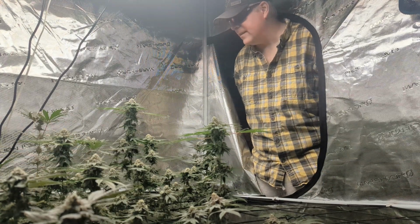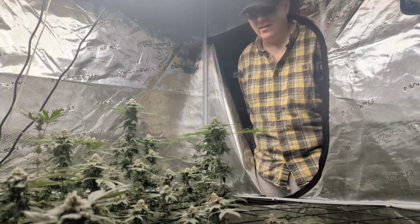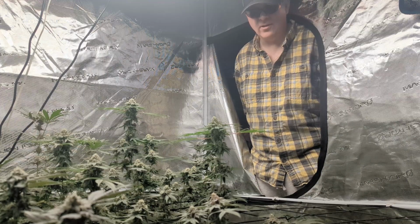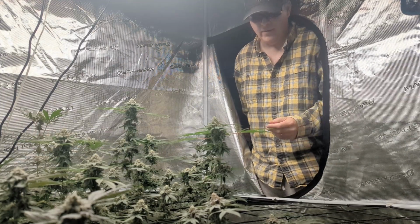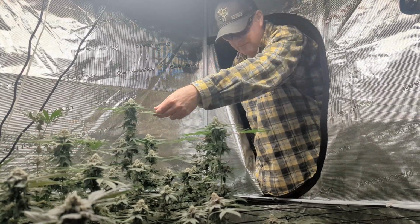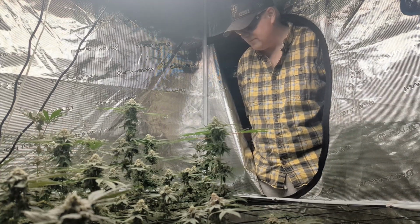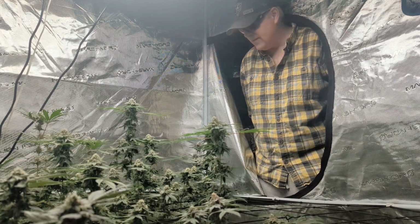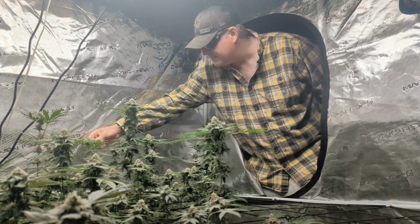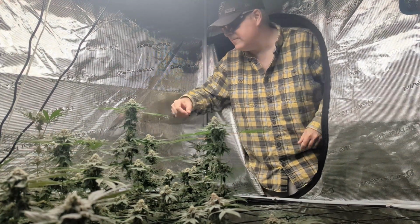But the Neon Sunshine you're gonna see, got some of the best looking nugs on it, super frosty. The smaller Lemon Cherry Gelato is starting to get some color. The bigger one is just getting biggie. I'm surprised some of these haven't flopped over yet, but what an amazing plant. Oh man, everything just looks so good. It's crazy how that can happen. We've got the gas on this one.